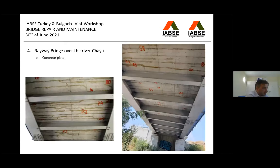So this is a picture from below the bridge. These are actually transversal cracks in the concrete over the whole length of the concrete slab. They were reported right after concreting. So these cracks are formed in the early age of the concrete. They were repaired at that time.